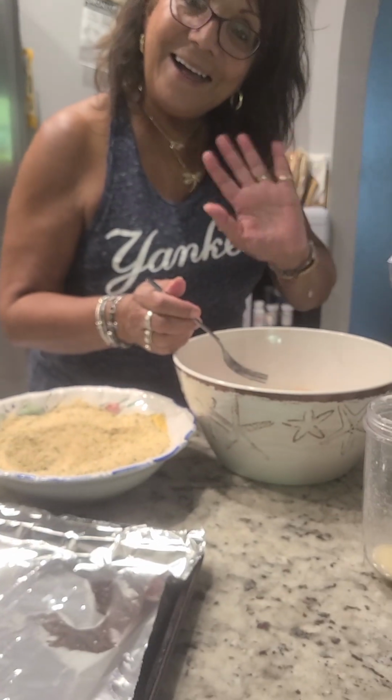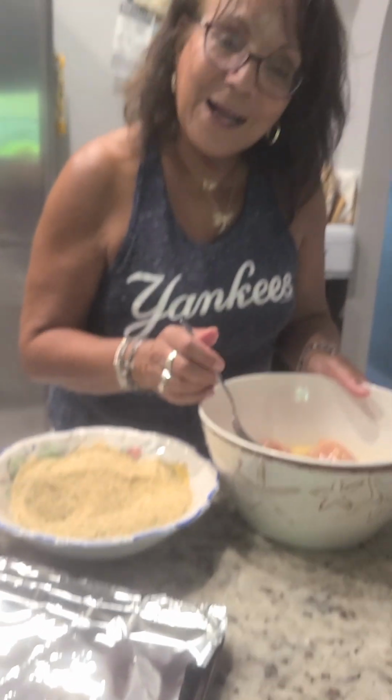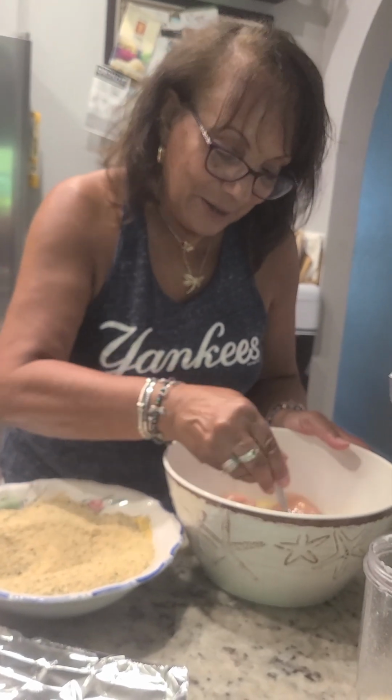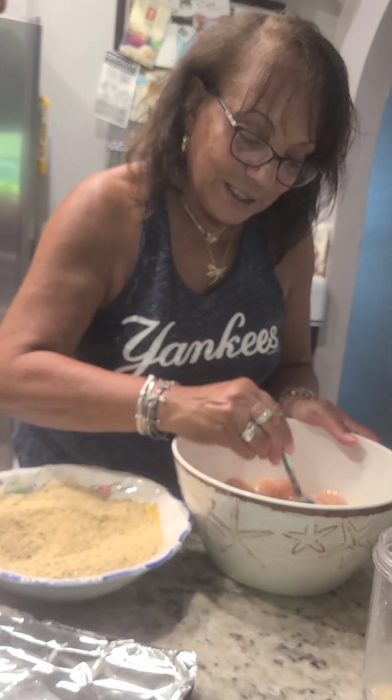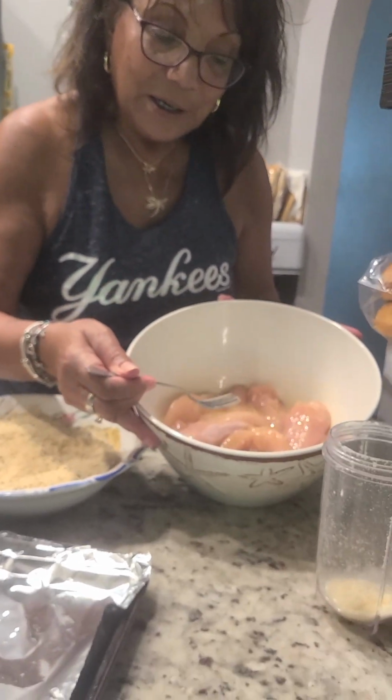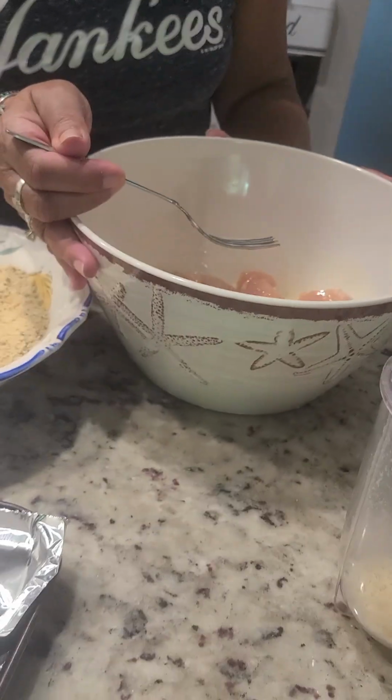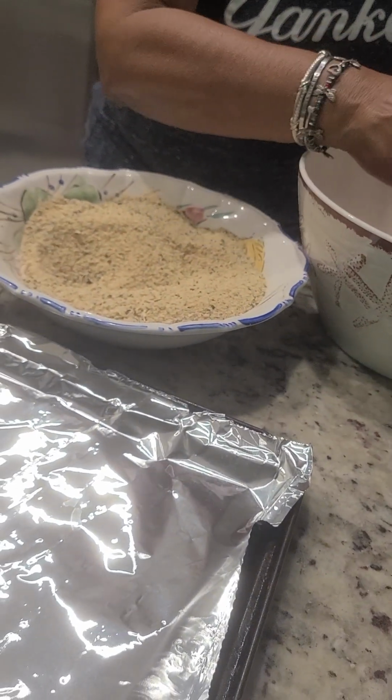All right, Mom. What did you cook? Or what are you cooking? I'm going to make Italian chicken tenders baked in the oven. I have chicken tenders, butter. I'm going to dip them in breadcrumbs that I've added basil, oregano, and Parmesan cheese to.